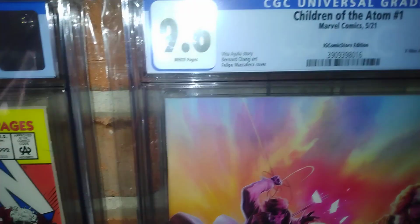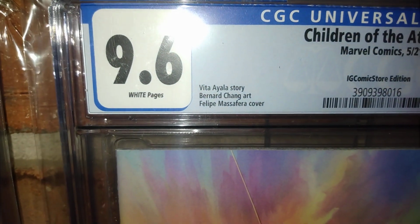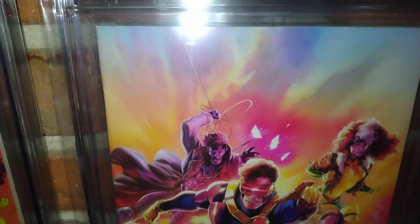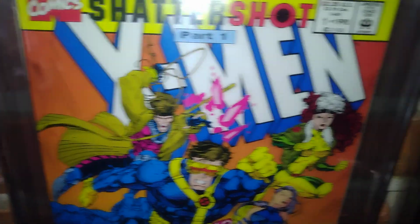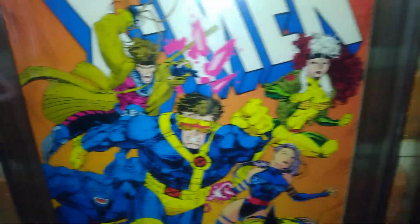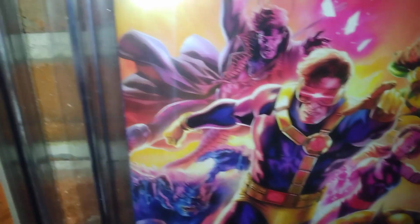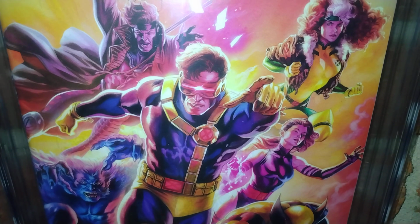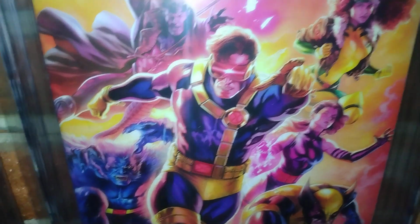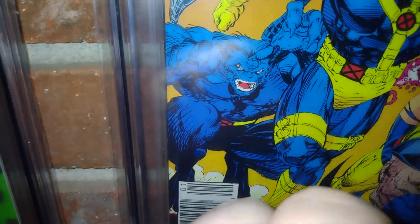And then this one is done by Felipe Massafera. I think I said that right. And look at that cover. Like, he brought him to life. Made him look more realistic. Very cool looking. Look at Cyclops here. Right? He's got the fist. And you look at Cyclops over here. He's got a finger pointing with his thumb out. And you got Beast back there. And you look at this Beast over here and you're like, Beast is not that great. What is this? Something on the cover.